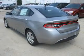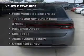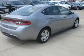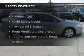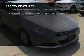You will appreciate the safety feature of anti-lock brakes. Plus, enjoy these notable features that are included in this vehicle. Keyless entry, power door locks, power windows, cruise control, Bluetooth wireless, an AM/FM stereo with a CD player. Power mirrors. If safety is a high priority, rest assured knowing that these top safety components are included.